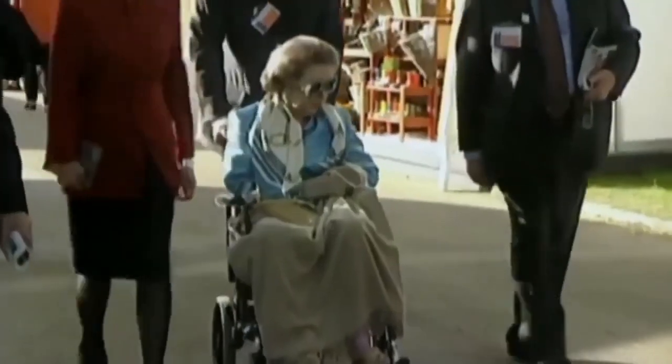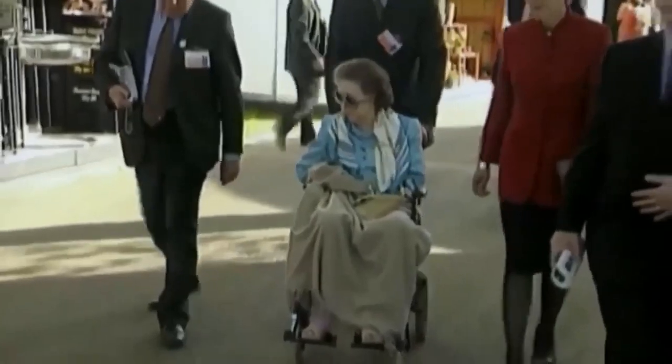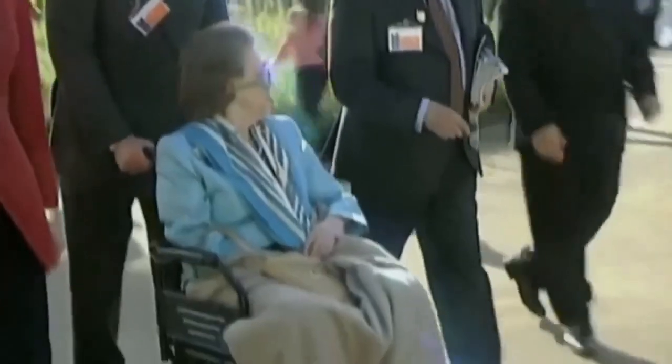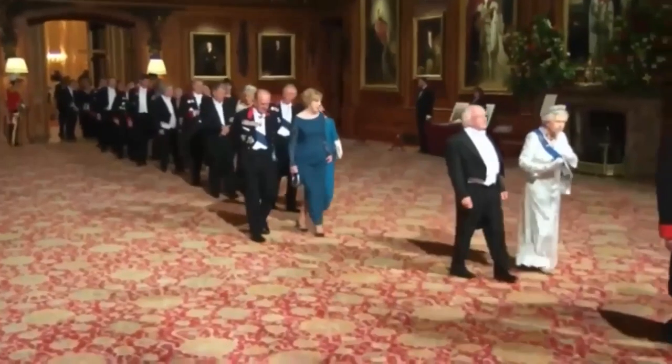Migraines, laryngitis, bronchitis from all the smoking, hepatitis, pneumonia, not forgetting the three strokes. For somebody who was very glamorous, somebody who enjoyed life, to suddenly be confronted with burns that you don't quite get over, to have a number of mini strokes you don't quite get over, it was a very sad ending to her life. Thankfully, her sister, the Queen, is much healthier.